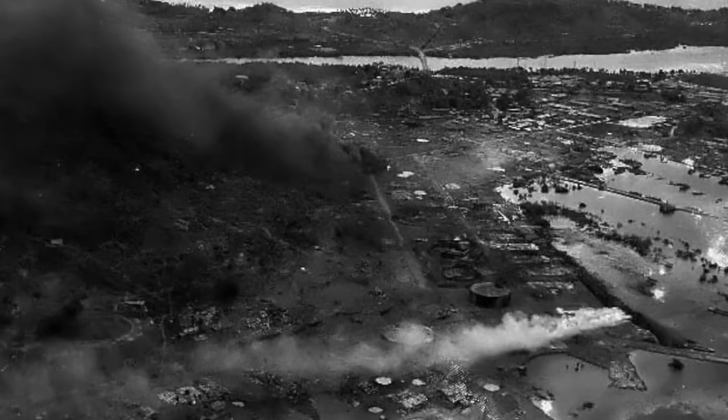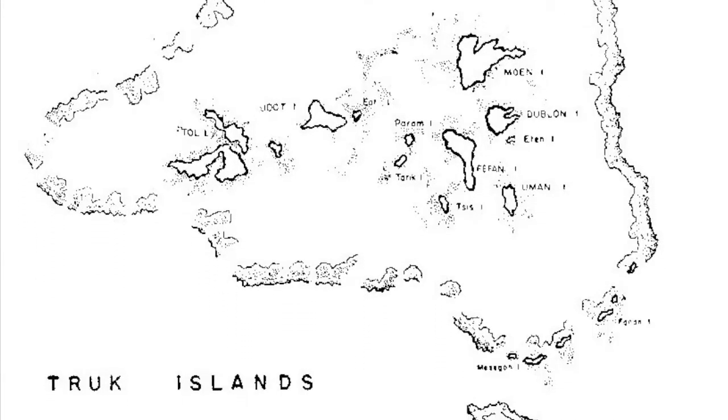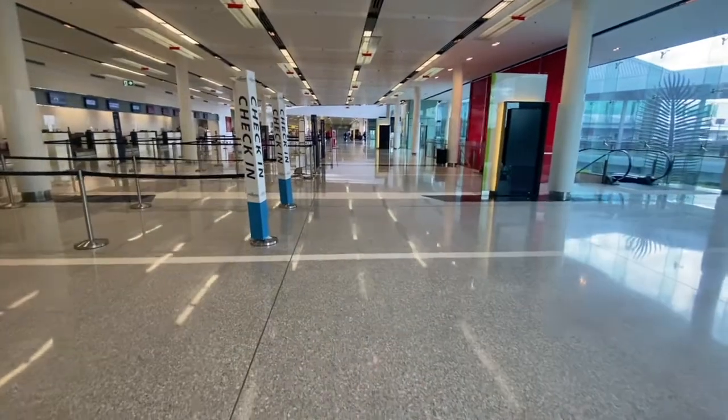The aircraft was involved in Operation Hailstone, which was a reconnaissance mission of Truk, observing the Japanese Navy and their advancement into New Britain and New Ireland. Truk is a small chain of islands located in the middle of the Pacific Ocean, now known as Chuuk in the Federation of Micronesia.